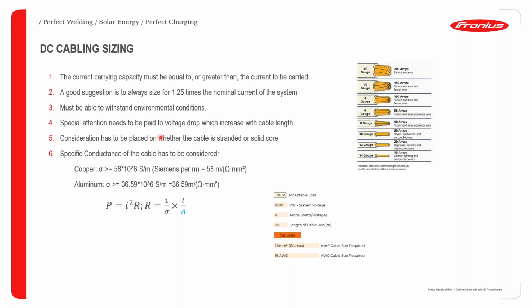Please also pay special attention to the voltage drop, which basically increases with cable length. So the longer the cable, the more voltage drop you will have. Consideration has to be placed on whether the cable is stranded or solid core. I think in this picture I've shown you the difference. You get solid core over here, and then you also get stranded as well.